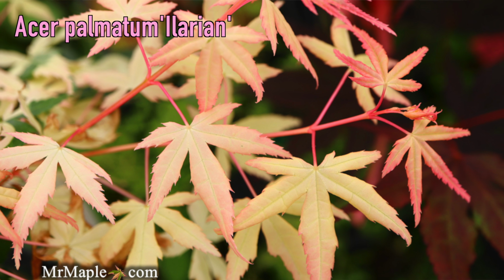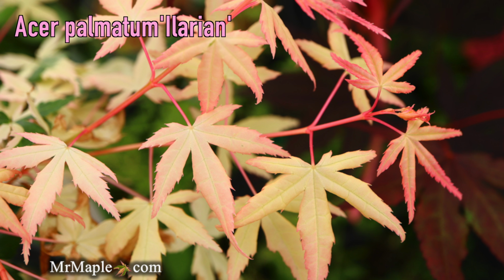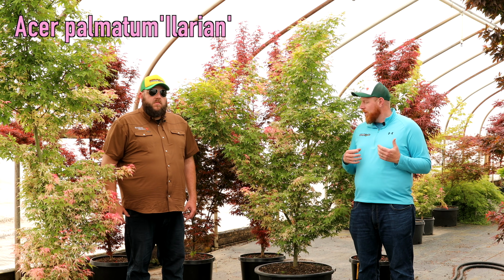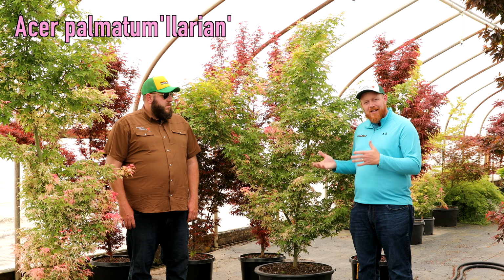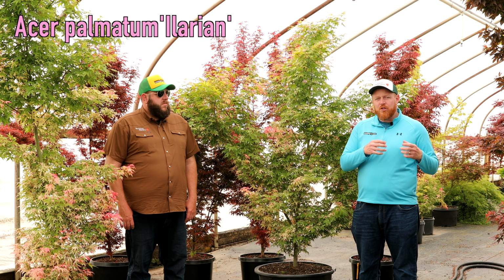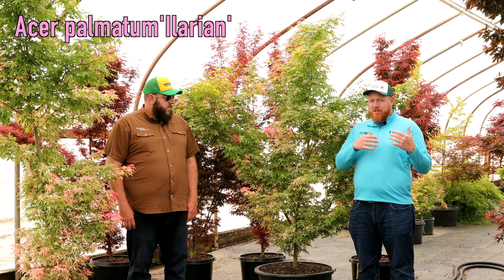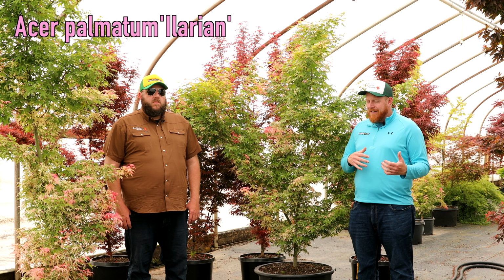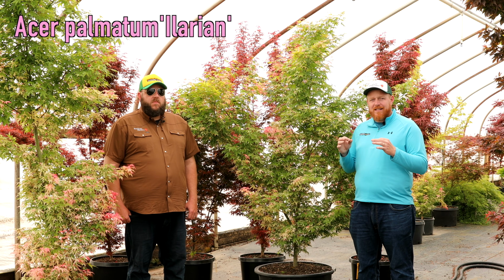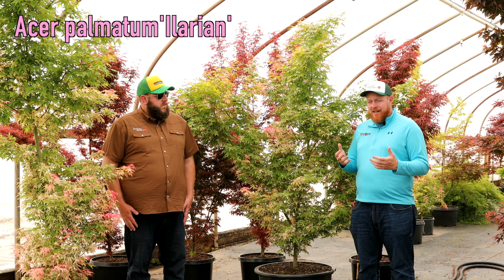If you like variegation and that's what you want in your landscape, Ilarian is an easy one to do that with. I like to take this tree and put it somewhere up close. Put it close to your walkway so you can really see the intricacies on each and every leaf. Every leaf is going to be variegated in a very unique way. And in the springtime, you'll get a little more pinks. Later in the summer, typically more white, and it's one of the brightest whites on any of the Japanese maples. And again, if you see some green in it, don't worry about it.